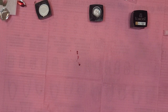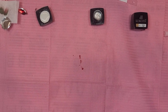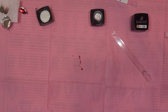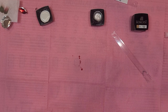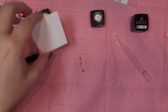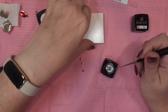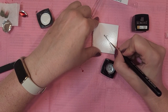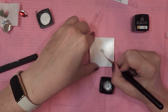I need to try using this with a liner brush. I have to. Let me get out another swatch. Let me get out my liner brush. This is my new liner brush from Kokoist. I haven't really done a ton of playing with it, so this will be fun. Load it up. Just want to make sure it's well loaded.